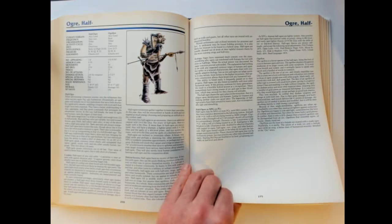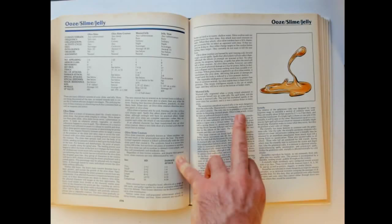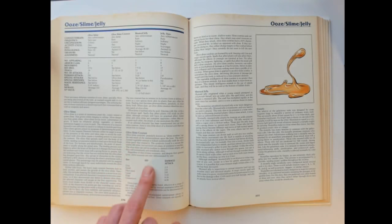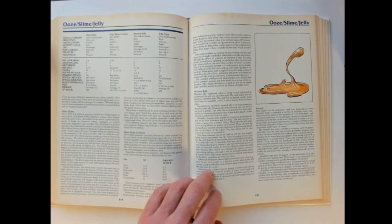I always liked jello, and we get the slimy jello ooze. Now this one is the stun jelly, the mustard jelly. This is the one you put on your meat products to make it taste better, including an olive slime creature. So if you like olives, maybe you're Italian and you like your olive oil, you can find one yourself, squeeze it really good, and you've got yourself a nice supply of olive oil and some olives to eat. Olive slime, I'm not sure that sounds very tasty to me, unfortunately.